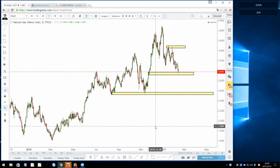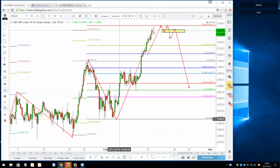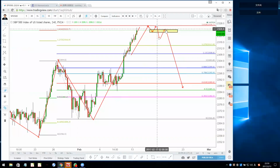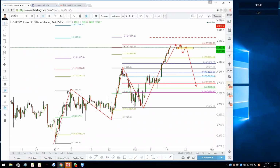Okay, yeah, let's finish the S&P 500. So S&P 500, I'm waiting for the 2326 to be completed. Okay, wait for the price to go into that level. Find some topping patterns, 2618, or a structured trade to short the S&P. Okay, you can also combine the trend line here. Okay, may give you some kind of clue.